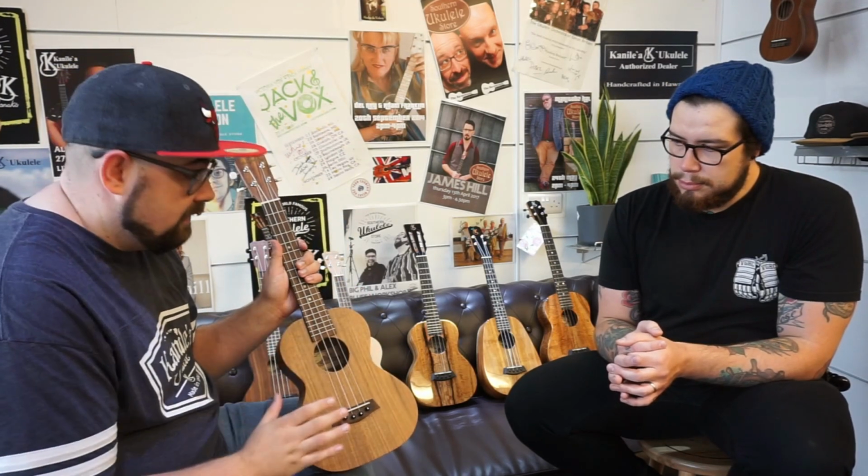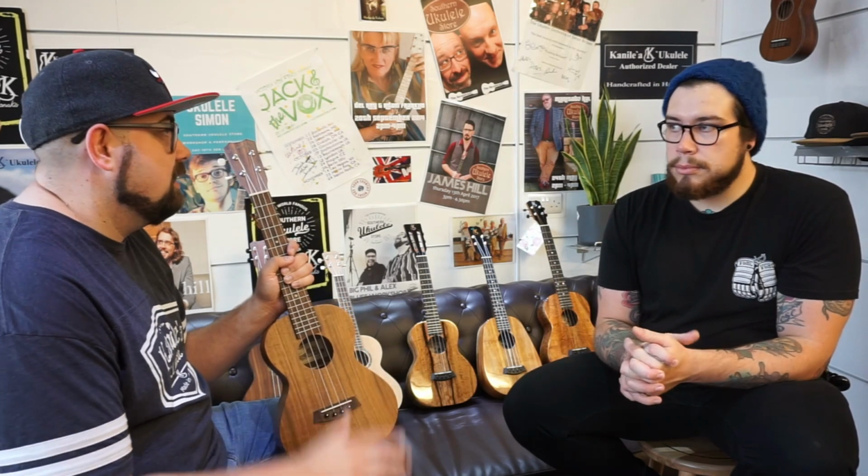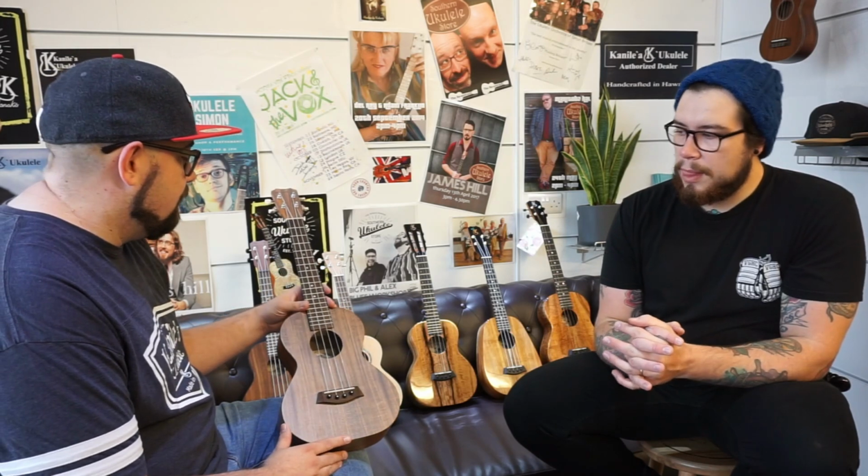They all have an ovangkol fingerboard and bridge, and the other design aspect that I think really aids with Kanile'a and Islander ukuleles is the pin bridge. So the pin bridge is borrowed from acoustic guitar, but the theory behind it is that it increases the amount of sustain, and that's one thing, I don't know if you agree or not, but I've always found that these ukuleles have a lot of inherent sustain across the board. Even the laminates, the solids, there's not really a difference. They're just very, very clean, long ringing ukuleles.